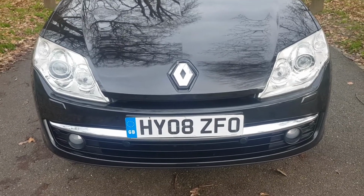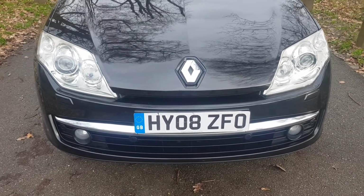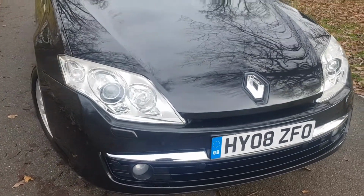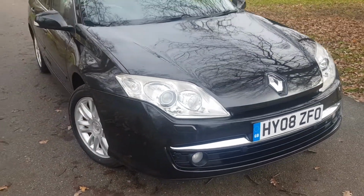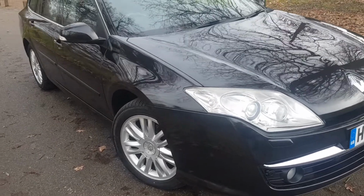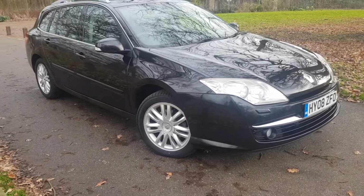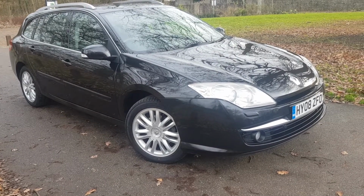Now, we have ordered a new set of plates for the car, but they haven't turned up as yet, but they will be here very shortly. We've also ordered a trim for the roof rail. I'll show you that in a minute. I've ordered it from Renault this morning, and it should be with us in the next couple of days. It's a trim that's come off.